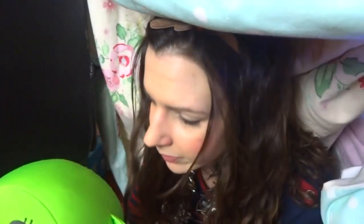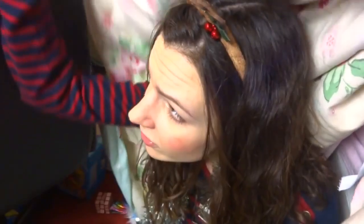Another beanie thing. I love making beanie things. I think they're pretty cool. Oh, there we go. She's called Apple. I used to call her Granny Smith because she looked like that kind of green Granny Smith apple. But I thought Apple was cuter.